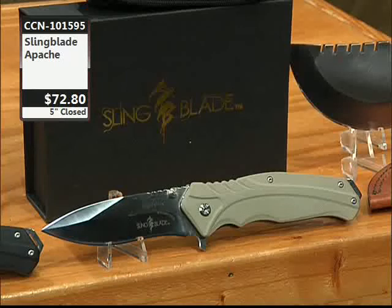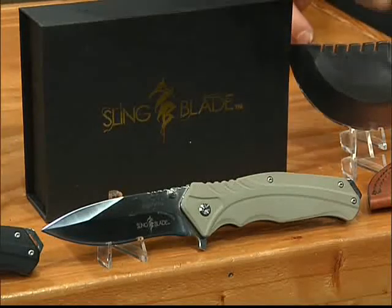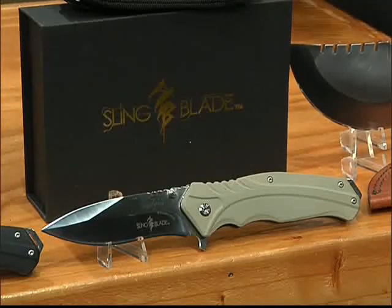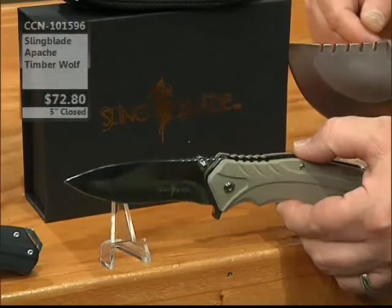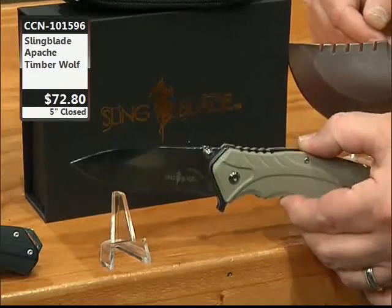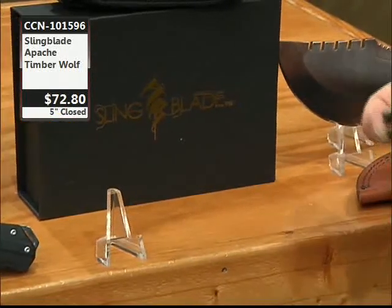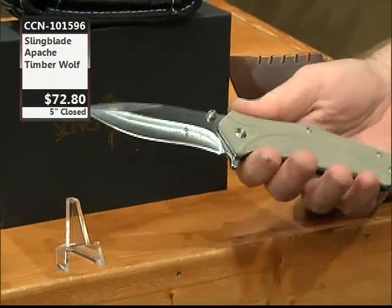Here's the new Sling Blade Apache, CR9 steel, desert sand handle. This one comes on top here. I'm gonna bring it. That's a sheath that will work horizontal or vertical. Deluxe packaging on this one. This one has the rear side pocket clip, dual ground blade, thumb studs on both sides, dual thumb studs. Again, as Bob says, when gravity or inertia takes over, you get that inertia rocking. That's kind of that desert sand too.